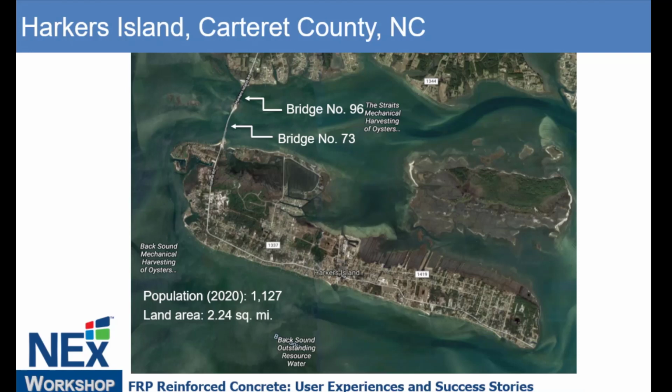You'll see why in a second. Servicing a population of only about 1,100 permanent residents in Harkers Island, and actually declining, and an area of less than 2.5 square miles. The only link to the mainland, to the top of this photographic image here, is by the existing bridge. There's actually 2 bridges. There's a small island here where the 2 bridges span over.